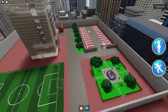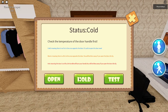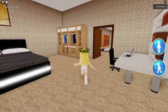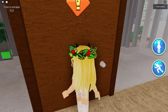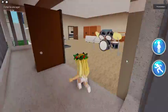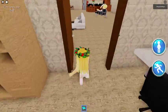Now let's run. Okay, we have to run all the way to the park. Okay, so we got the same injury, I guess. Okay, so, wait, I didn't give me any instructions. Cool. Let's check this door. We're locked in. It's warm. It's cold. But we're locked in. Okay, I know what we have to do. Okay, so we have to get a towel. But wet it with water, I think, yeah.